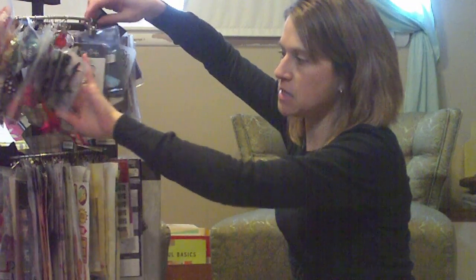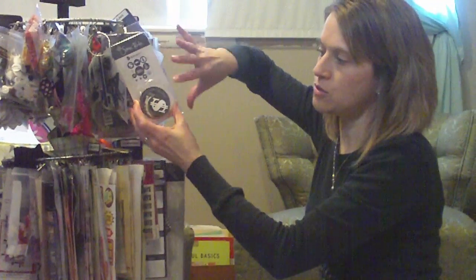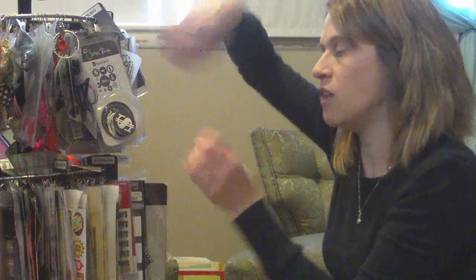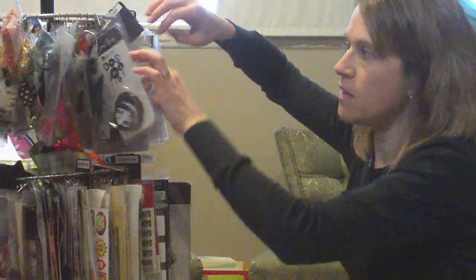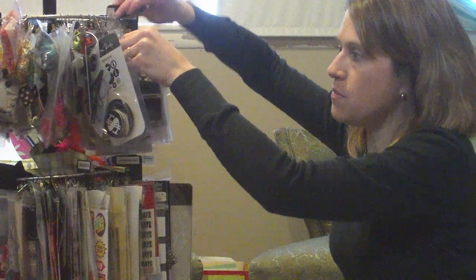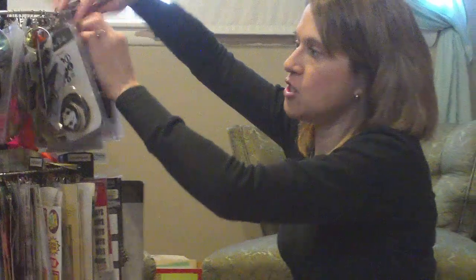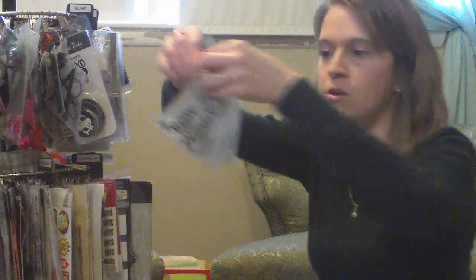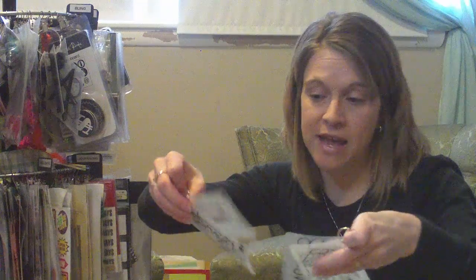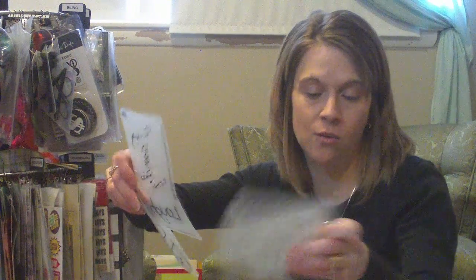Now we're going to get to the miscellaneous section. These are little chipboards with all different things on them, like signs, telephone signs, and so forth. Then I have one little section that just has my Basic Grey and Stitches templates. They come with these little rings, so they're so handy to have. This one has little quotes on it, and this is a dog one. These little rings are like gold, and they're dirt cheap, ladies.